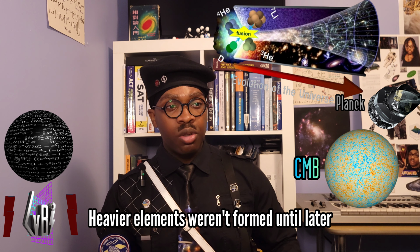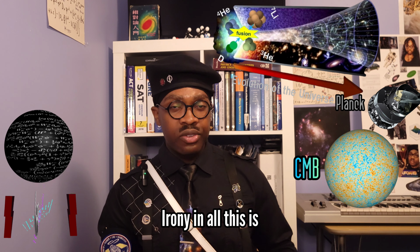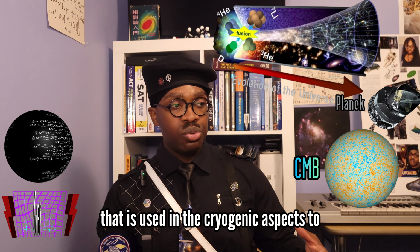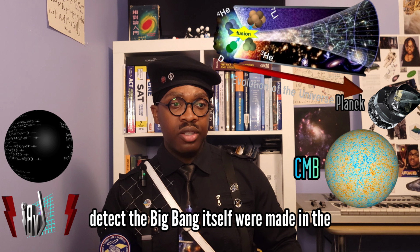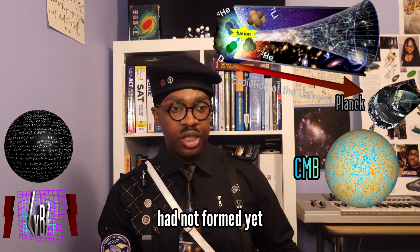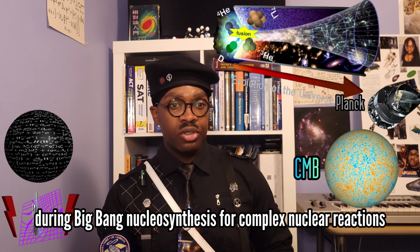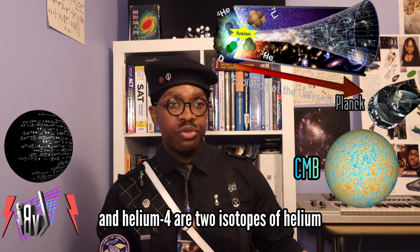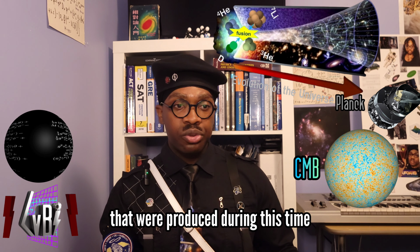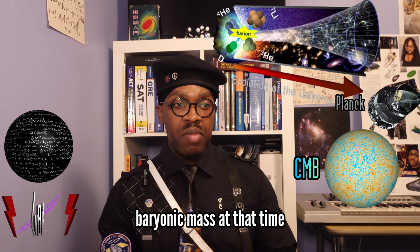Heavier elements weren't formed until later. So the irony in all this is that the helium that is used in the cryogenic aspects to detect the Big Bang itself was made in the Big Bang nucleosynthesis. However, these heavier elements had not formed yet because conditions didn't last long enough during Big Bang nucleosynthesis for complex nuclear reactions. So at that time, helium-3 and helium-4 are two isotopes of helium that were produced during this time. Helium-4 making up around 25% of the universe's baryonic mass at that time.